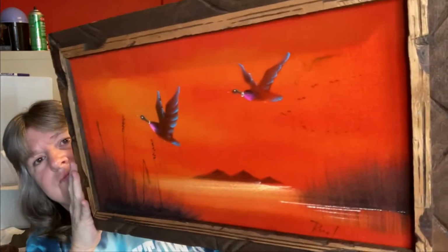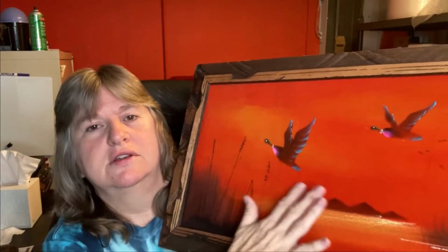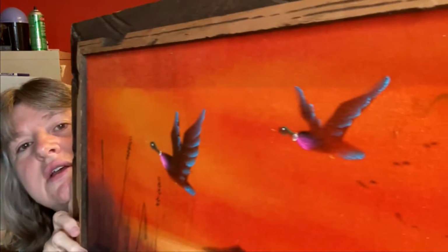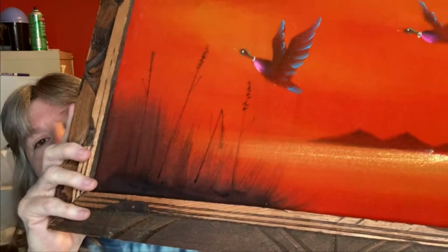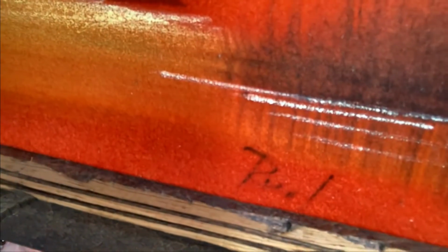All right, and the next item is this vintage velvet. I wish it could show up on there, but it's not. But got the birds. It does have a signature right there, but I have no clue what it says.